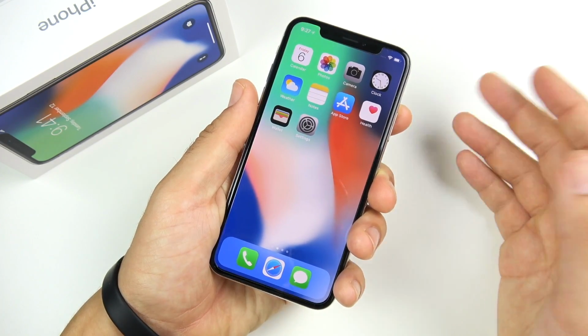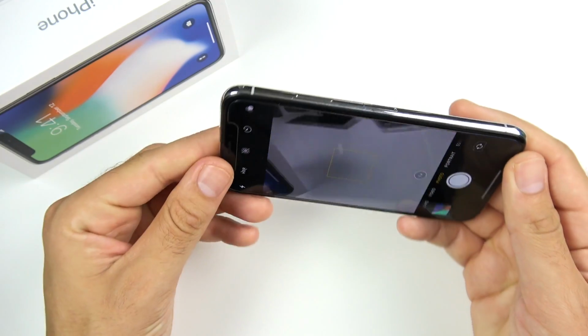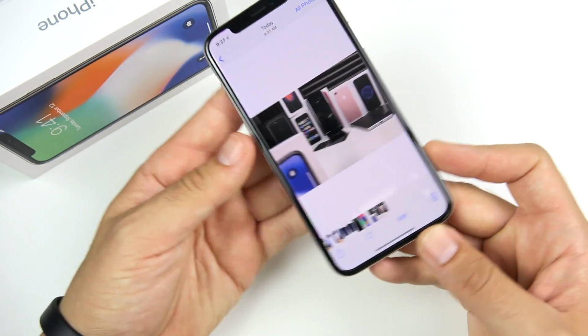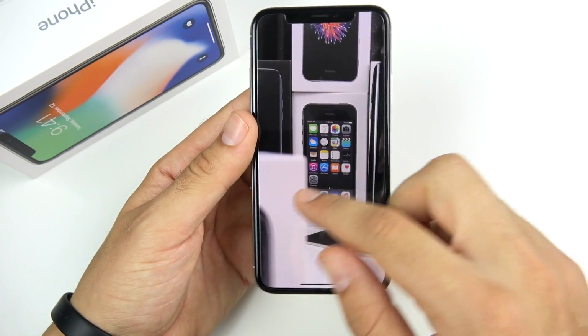An area that I can automatically recommend this phone for, if you're still going to buy it, is the camera. Apple has got a great camera on this iPhone 10, and one of the best you can buy on any smartphone today. Here's a couple phones I got to review, the Moto right here, but you can see just great quality.